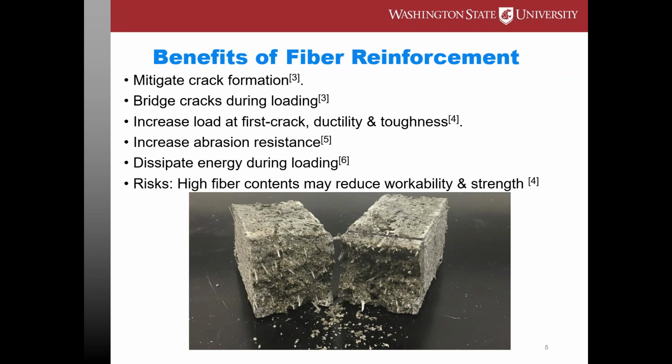Some of the properties and benefits of structural fibers in concrete are pretty well established today. Fibers are able to mitigate and arrest crack formation in concrete. Fibers are able to bridge cracks and continue that load transfer, stress transfer from one side of the fracture to the other. Some increase load at the first crack. They introduce more ductility, strain capacity and deformability to concrete. They can increase abrasion resistance depending on the type, and also they are associated with some risks.